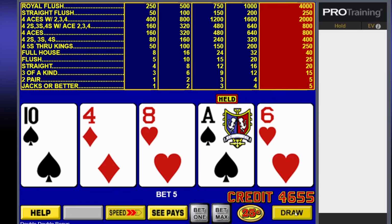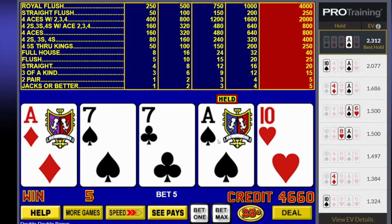Aces. All right, we'll take 2 pair. Even though it pays the same as 1 pair, you'll notice that, and that is because those extra 5 credits you get every time you get 2 pair, they're thrown up here in these bigger ones. So these hit less often. This hits often, so they trickle in, and that's how they can pay more up top.